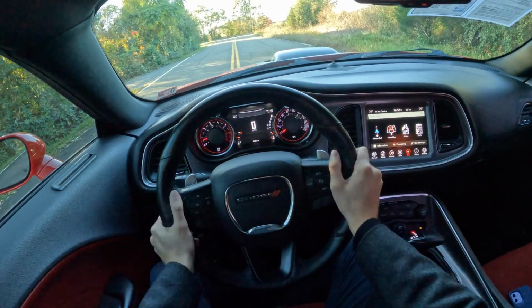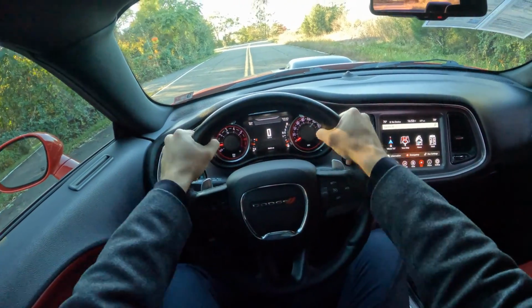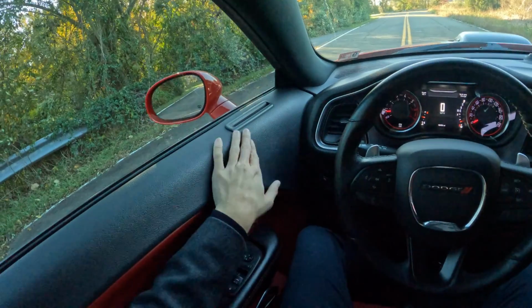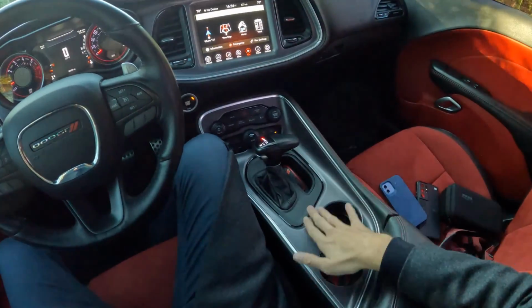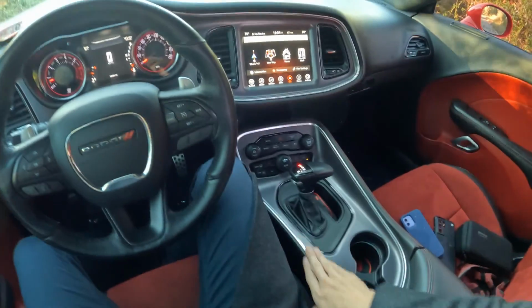We got a good big steering wheel with paddle shifters, made out of nice leather. Everything here is soft to touch, all soft material. This is leather, everything is very nice and soft. We have some attractive styling, attractive silver plastic.